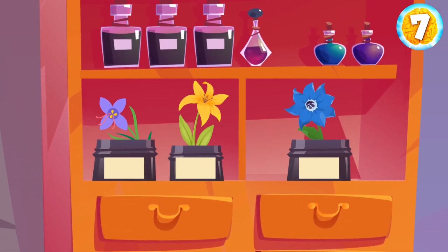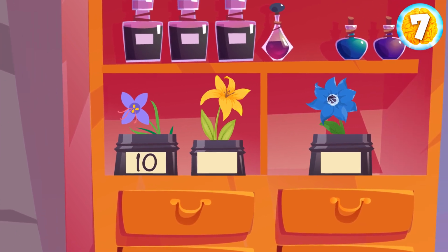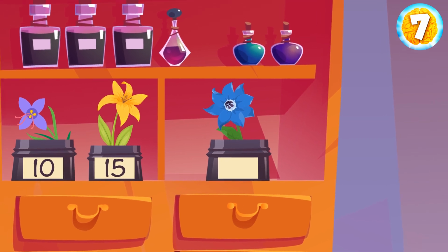Stuart goes to the magic market to buy special ingredients for a potion that will help him find the stolen book. 1 violet costs 10 bronze coins, and the price for 1 lily is 15 coins. Can you calculate the price of this 1 starflower?